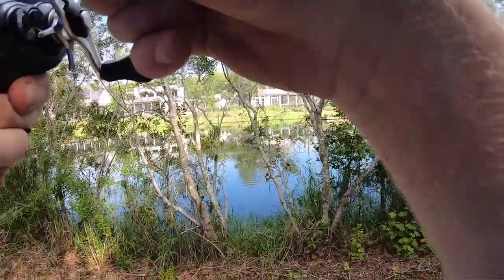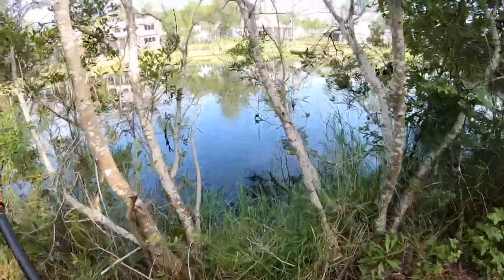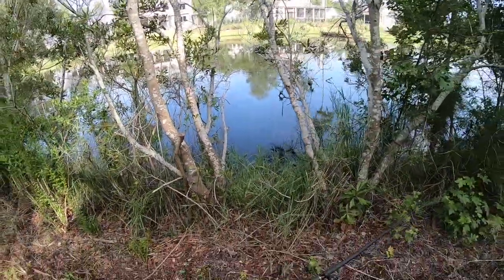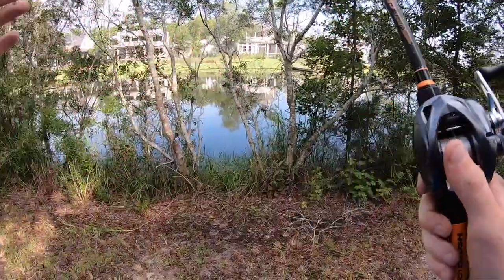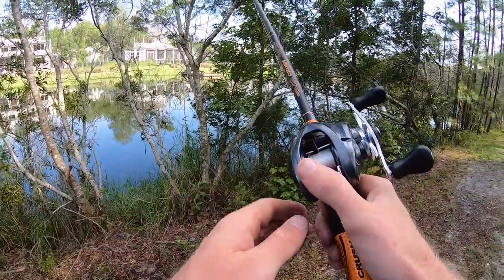I have a fish. Oh my God, I do have, no, I had one. No, no. Oh my God, I had a fish and it was stuck up in the tree. Dang it. Oh my gosh. I never got a good look at him. I don't know if it was a good fish or not, but sure enough, I popped off right there.